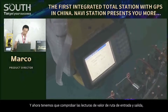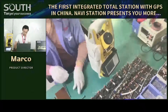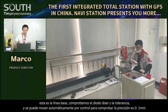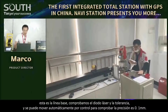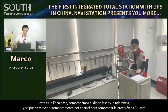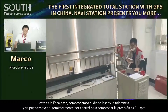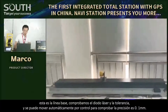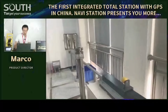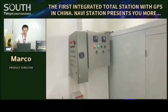And now we need to check the in-path value reading. This is the baseline. We check the laser diode tolerance, the phase tolerance. And this can move automatically by the control. And the accuracy is 0.1 millimeter. Each unit, we need to come here to measure and record the tolerance for that unit.